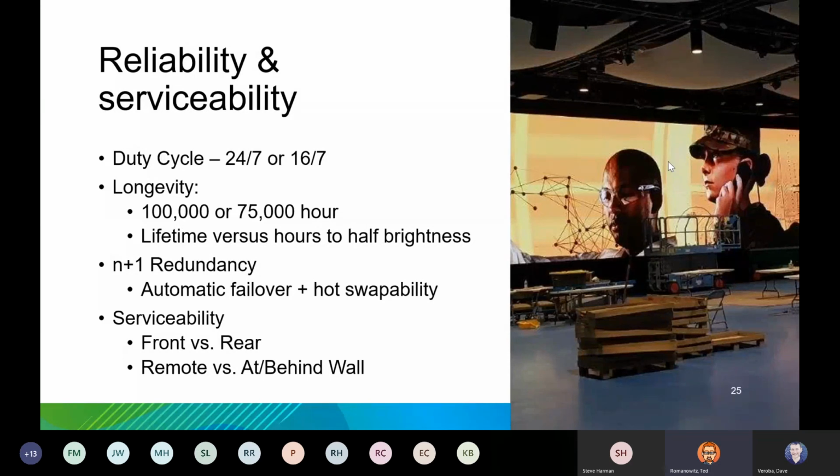And we have all kinds of redundancy, not only in power, but video signal redundancy, video cabling redundancy, and automatic failover, fault tolerance, hot swappability, really a telecom grade solution for high availability.